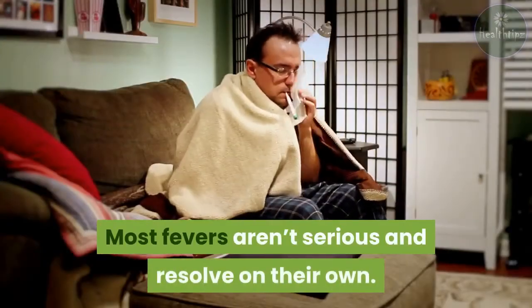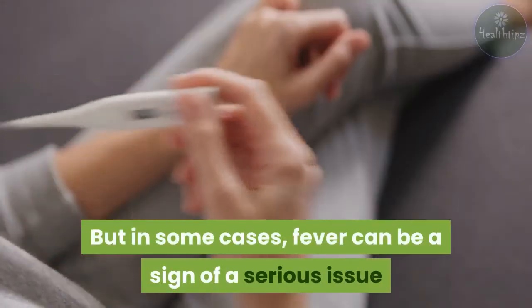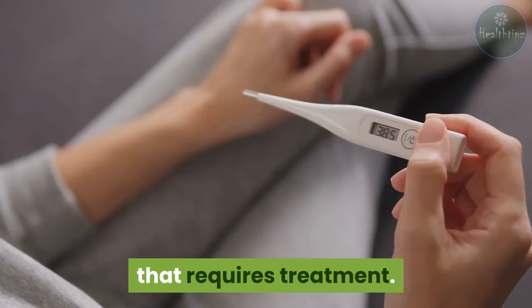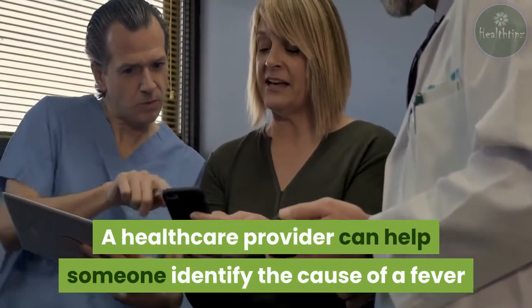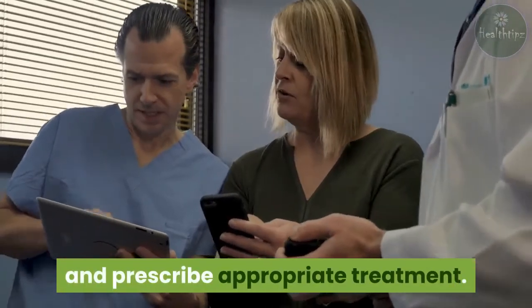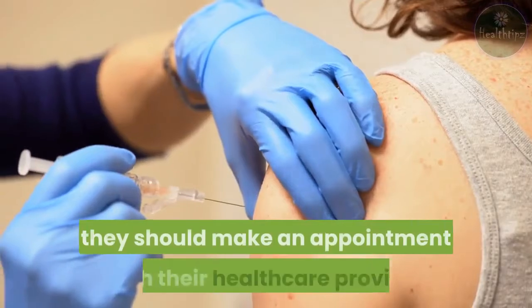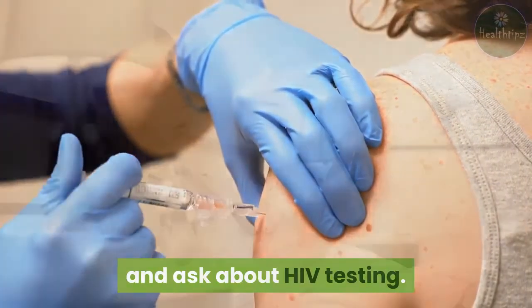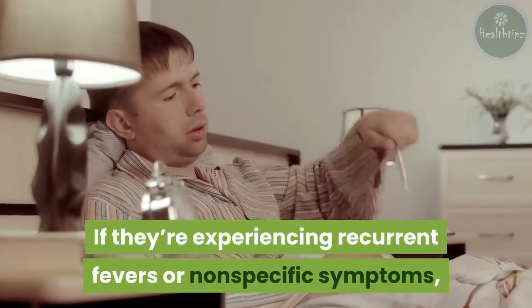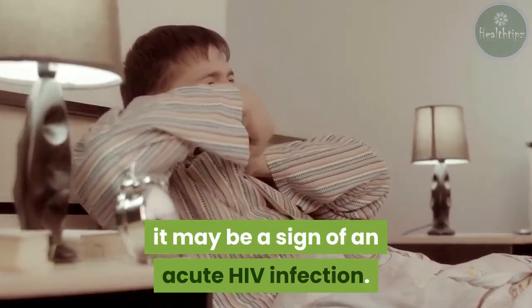When should someone go to see a healthcare provider? Most fevers aren't serious and resolve on their own. But in some cases, fever can be a sign of a serious issue that requires treatment. A healthcare provider can help someone identify the cause of a fever and prescribe appropriate treatment. If someone suspects they've been exposed to HIV, they should make an appointment with their healthcare provider and ask about HIV testing. If they're experiencing recurrent fevers or nonspecific symptoms, it may be a sign of an acute HIV infection.